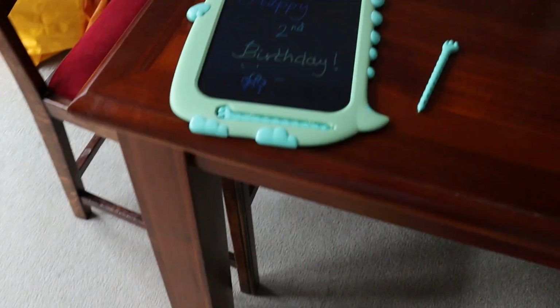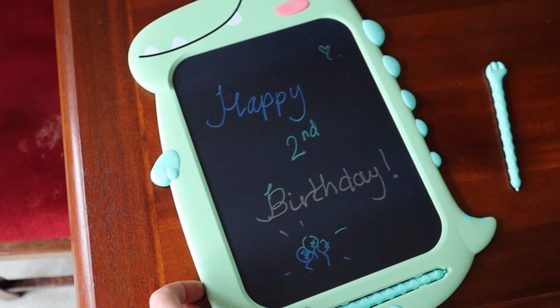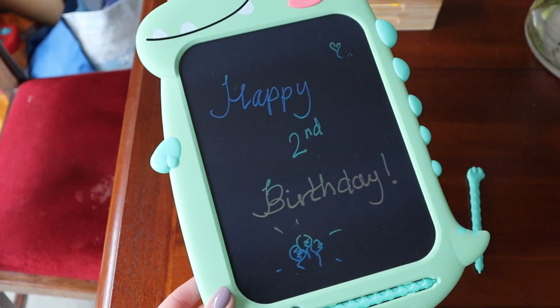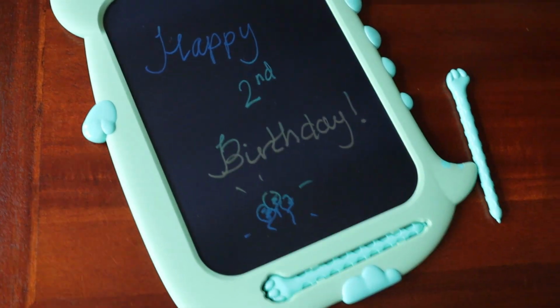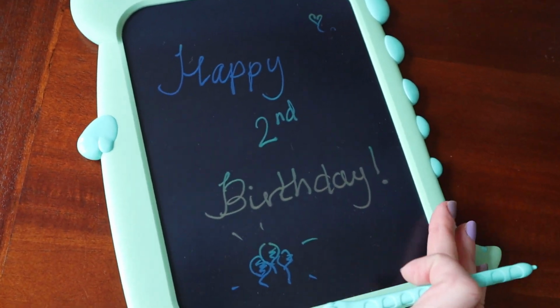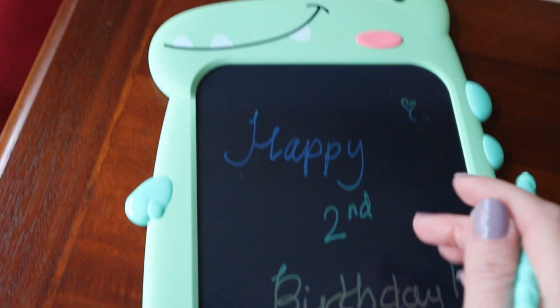Moving on. So I want to say a huge thank you to CheerFun for providing us with this. Basically, it's an LCD tablet for kids. So it's super fun. We've already been using it lots and playing with it. As you can see, it comes with 2 of these. So it's great because I can have one and Aiden can have one too. So this one's been super duper fun.